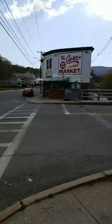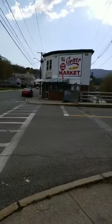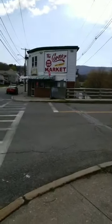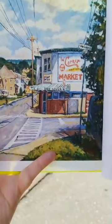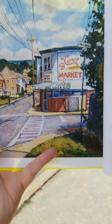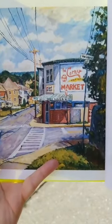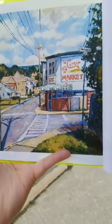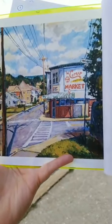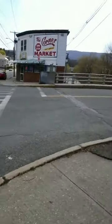So this building has had multiple uses over the years. I'm going to show you a nice painting of this building, pretty much taken from right where we're standing. This was done by Thor Wickstrom. He has a website that has a lot of nice paintings of New York City and the Berkshires, including a bunch of North Adams. So that's a nice painting there. And there's the building.